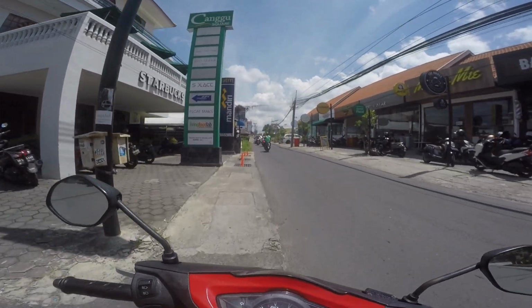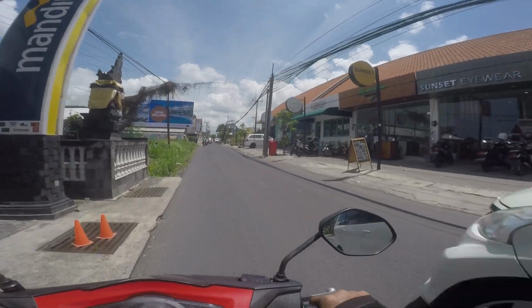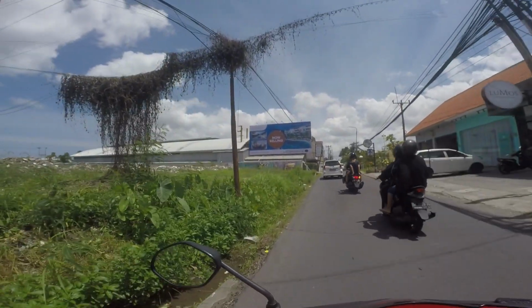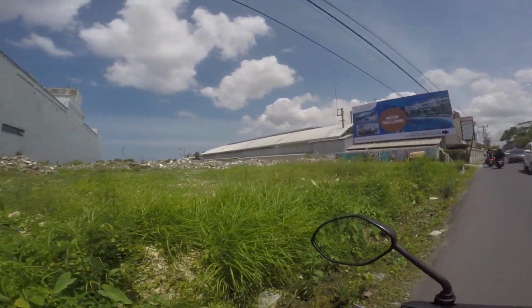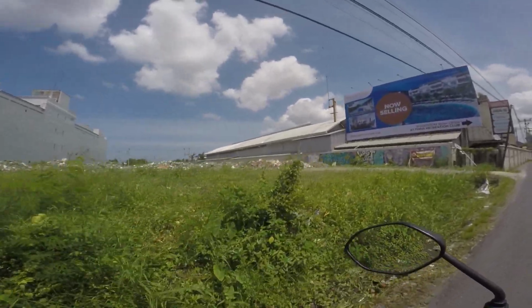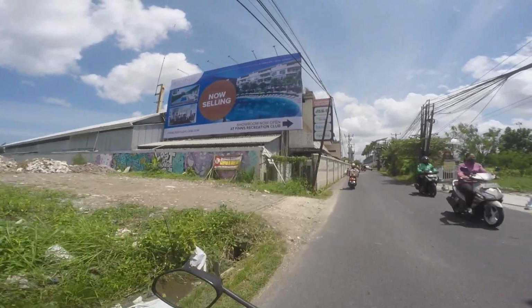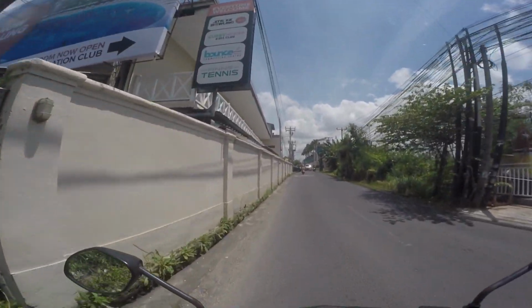Anyway, let's keep driving. Then this side is an empty plot of land. It's so huge. Looks like they're going to put something here, like a big building. And this one is a sport club.